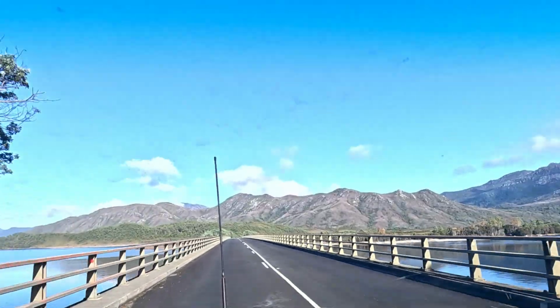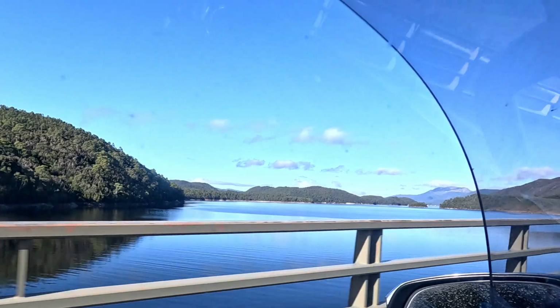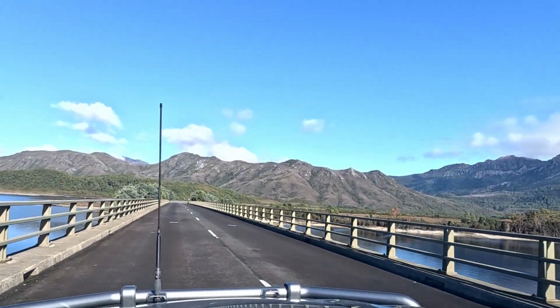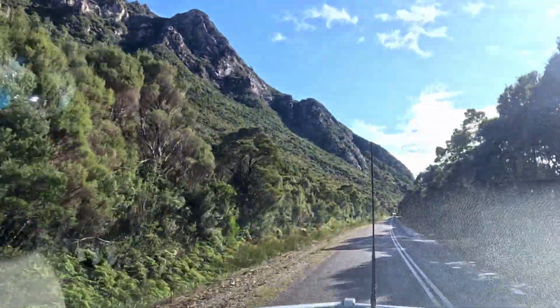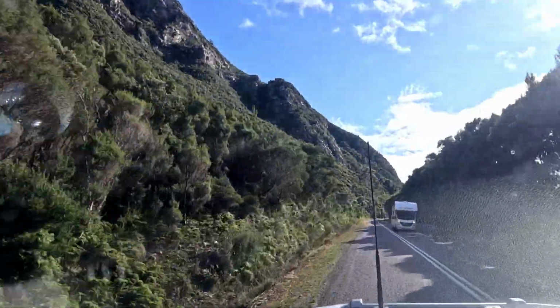Wow, look at this view. Oh, we've got so much more to see. You really do glimpse some stunning views of these hills along this road. It's really something else.